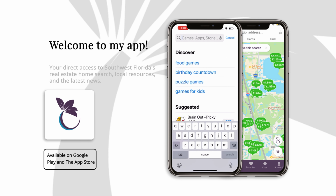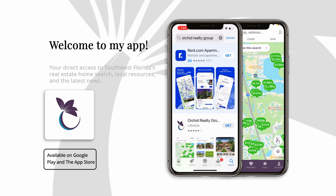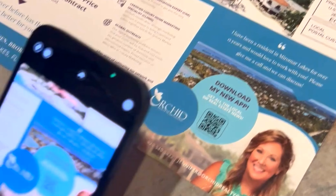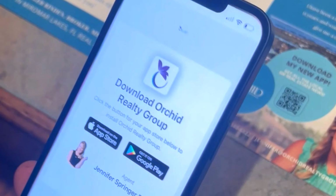To download the Orchid Realty International Real Estate app from an iPhone or Android, either go to the App Store and search for Orchid Realty Group, or if one of our amazing agents has sent you a QR code or link, simply click on the link and it will lead you right to downloading the app.